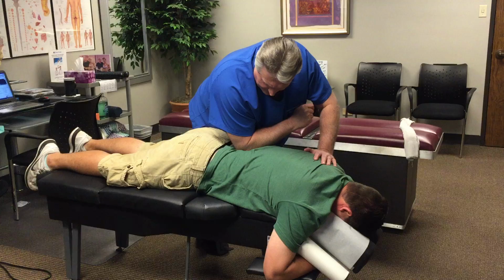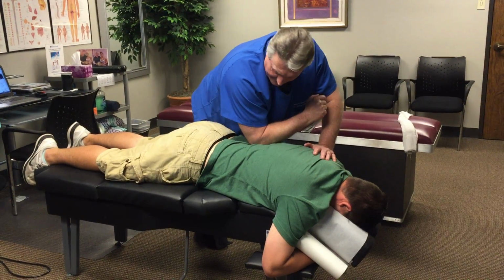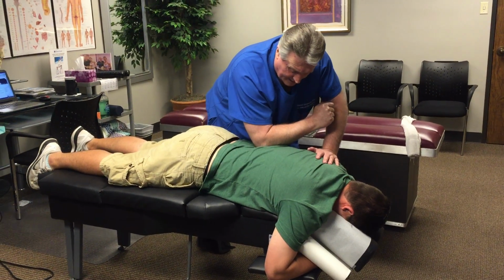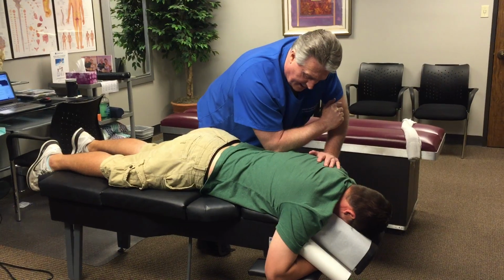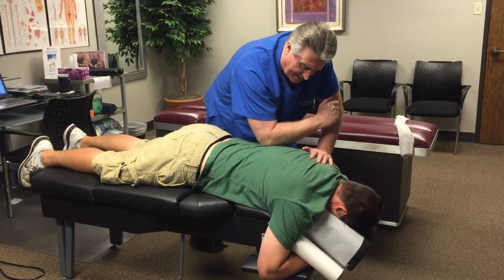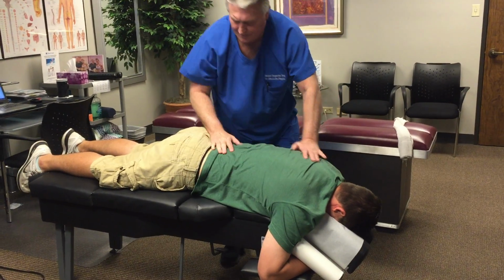Now he's getting most of his numbness and tingling in his left thigh, but his right SI joint is the one that's rotated out of place the most, so that just goes to show you that you can have what's called contralateral type of subluxations or misalignments that cause nerve interference on the opposite side.